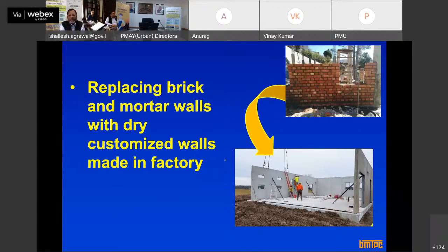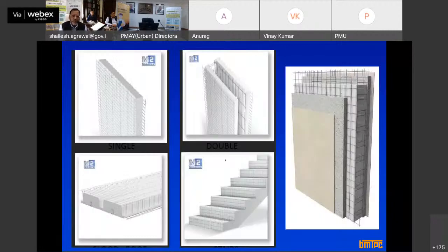This precast sandwich panel system we are using in Lighthouse Project Indore, and we'll be taking you to that site as well. As I told you, there are a number of companies doing it, and there are different kinds of sandwich panel system. This is one of them. It is called EPS core panel system.